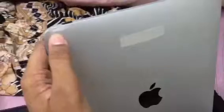First generation iPad. You can see, you can't really see, but there's some dents here. There's a bit of dents in the bottom and one big dent here. It's all dents. Dent here, dent there. Everywhere is dented. Tuck the flap in. Bye bye.